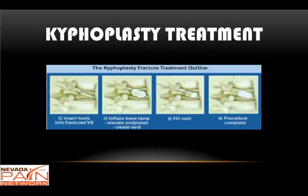Here's the steps in the procedure. Here's the fractured bone from the side. You can see the loss of height here. The tool is inserted here through this bone called the pedicle that we talked about. Okay, and then saline is used to inflate this balloon, and it pushes bone fragments up, forward, down, and this has a barium in it, so you can actually see as the balloon is inflated.